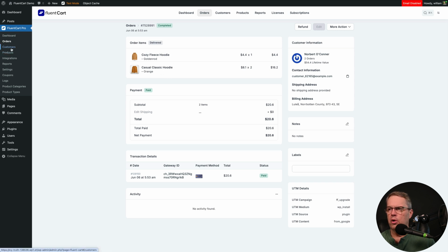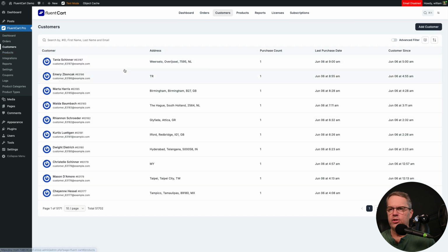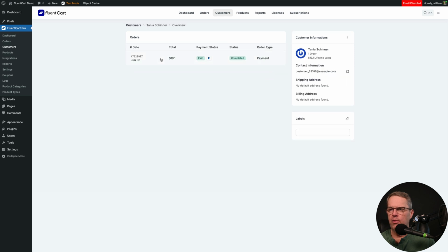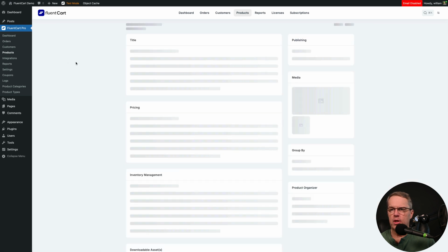We can come over to our customer information. You can see that we've got some right over here. And this is how you know it's dummy data, because it says example.com. And it just makes it easy to kind of go through and see what it looks like. So if you want to check out what some of the people look like and what orders they have, you can see an overview very quickly and easily. You can go through your orders and see what orders have been coming in. You can get a quick eye on your products. Let's click on one of those.